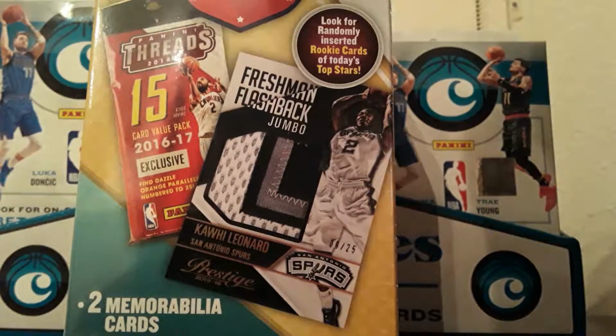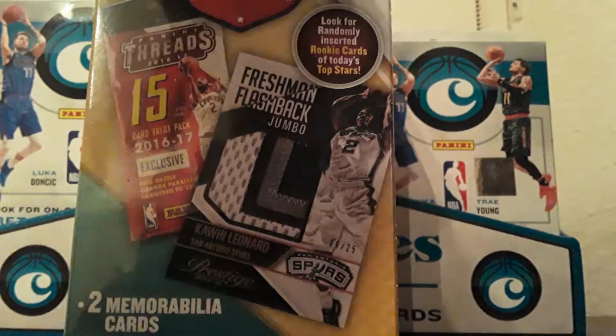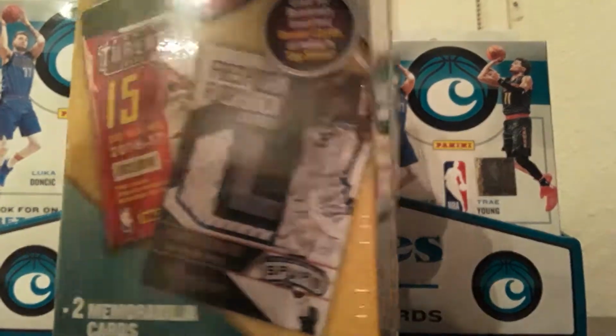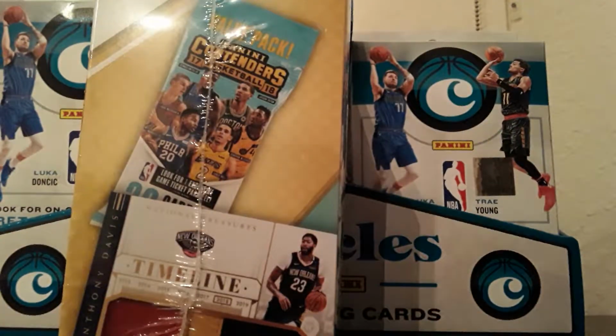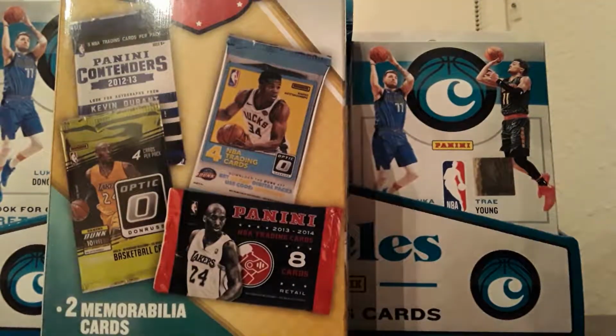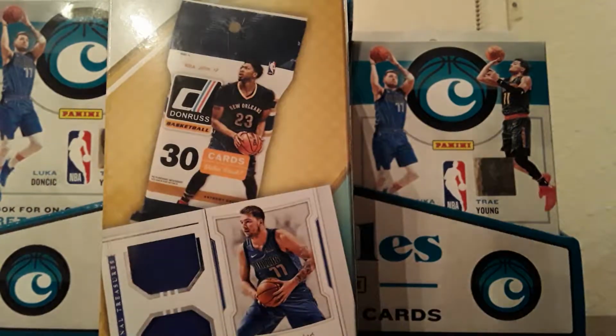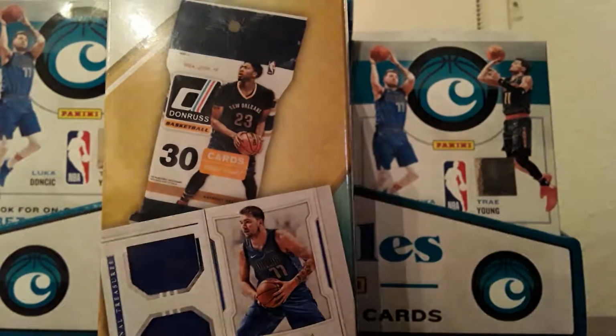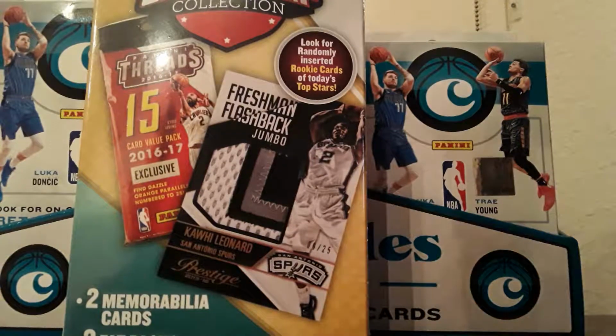Two memorabilia cards, three fat packs, and six factory sealed packs. And we're looking for, obviously, a Kawhi Leonard patch from Prestige. Here's some of the other cards that we can get. A couple cards on the back that could be inside the box. And we really would like to have that Luka Natural Treasures. That'd be very nice. But we're looking for randomly inserted rookie cards of today's top stars.